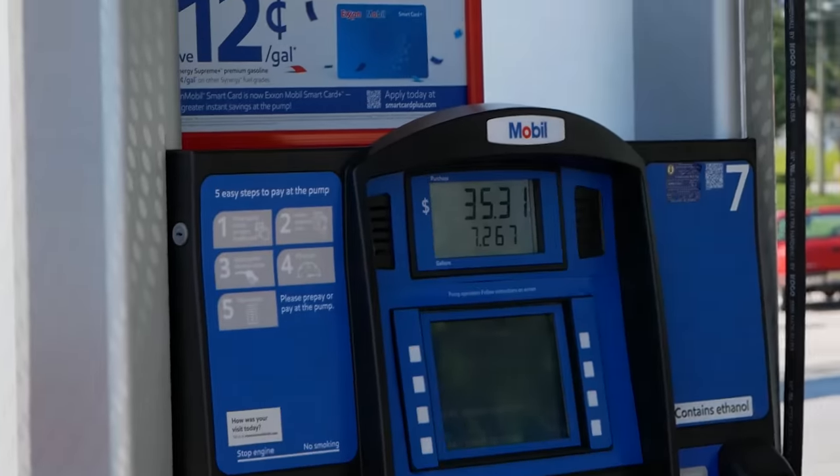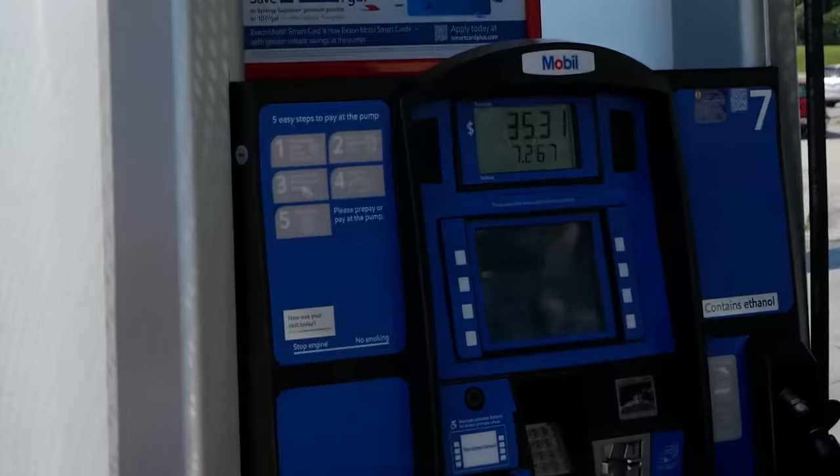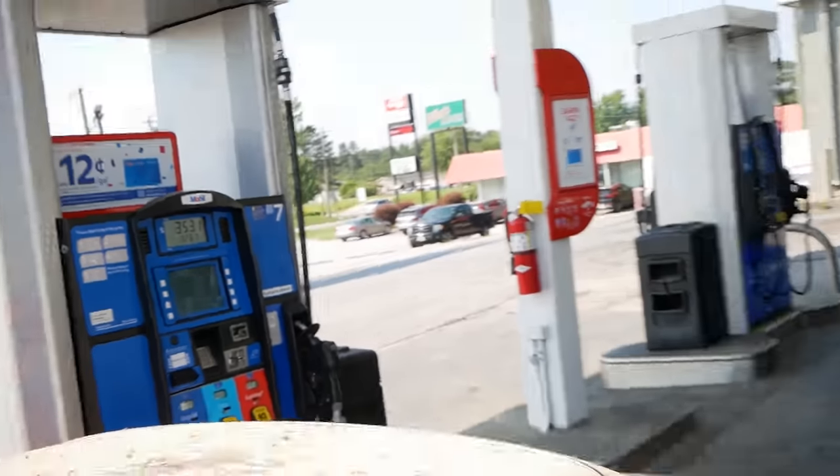The guy asked me how much I gave for the car. I told him $175. He's like, I'll give you $200. That is our 4th gas fill up of the trip. Is it? Might only be the 3rd. Usually it's like 4 by the second day. Yeah, but these are fuel efficient muscle cars. They're cars.